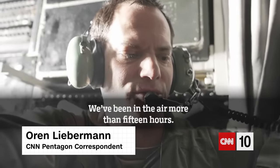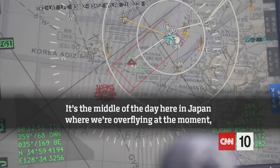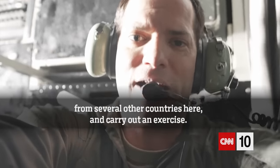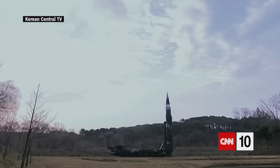We've been in the air more than 16 hours. It's the middle of the day here in Japan, where we're overflying at the moment, en route to the mission area, where we'll meet up with fighters from several other countries here and carry out an exercise. Here, on the edge of the East China Sea, fighter jets from Japan and South Korea take up formation off our wings.